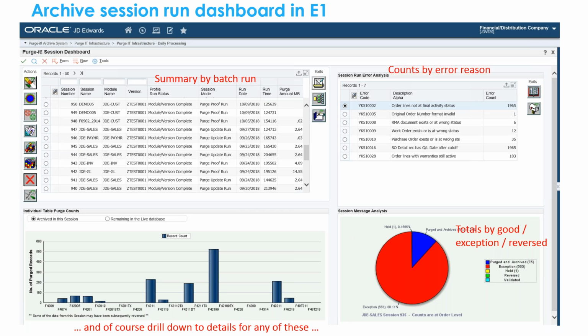On the right-hand side of that, if we cannot actually archive or purge a record, we keep track of why. Was it outside of the activity date? Was there a problem with the batch? If it's a sales order line, is the sales order detail after the GL date for cutoff purposes? So we track all of this and we show you the summary. You can also drill down from any of these.